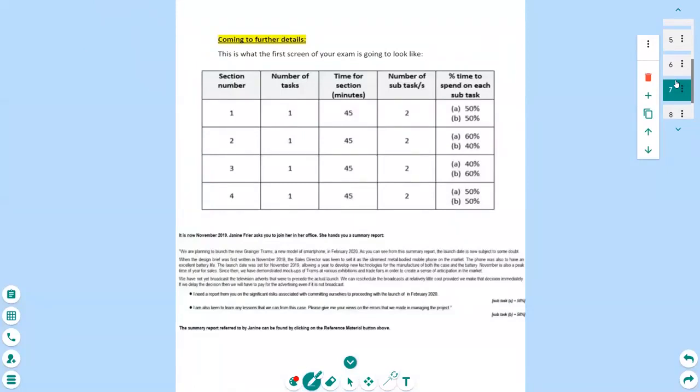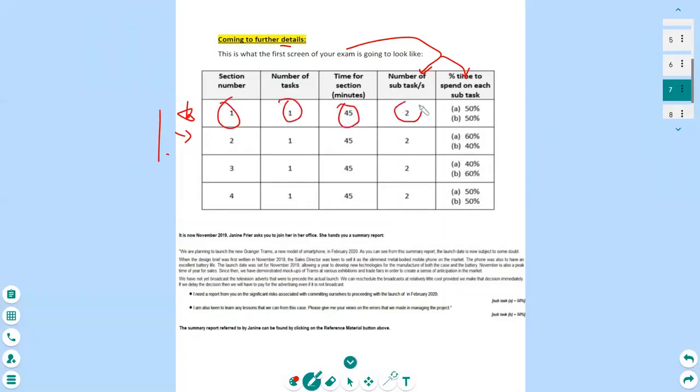Now, just again, taking you back to the exam, we told you that there is something which was changed with the exam pattern as well. When you go into the exam, this is going to be the first screen that you see. It tells you the section number, the number of tasks, the time you have been given, and the number of subtasks which you have been given.